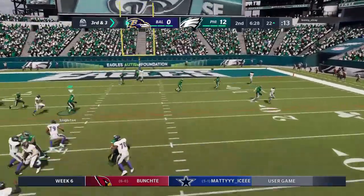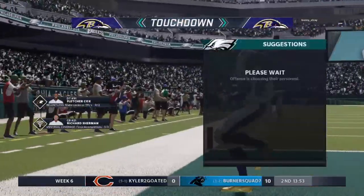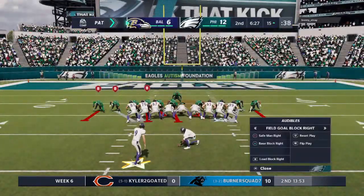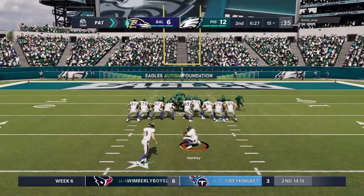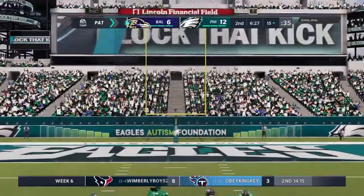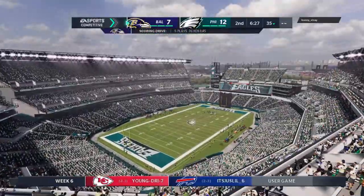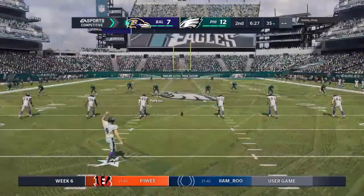Jackson looking to throw on 3rd, and this is caught. Touchdown, Baltimore. DeAndre Hopkins, his 14th touchdown now on the year. And the Ravens have cut it to within a score. And this is back to a 5-point game. Good. Makes the score Eagles 12, Ravens 7.